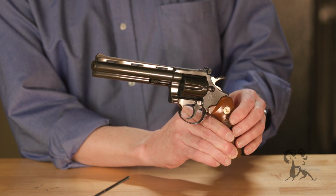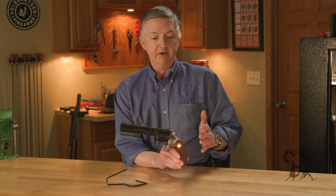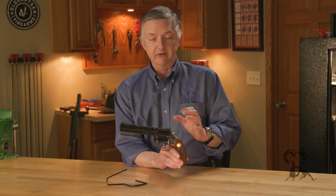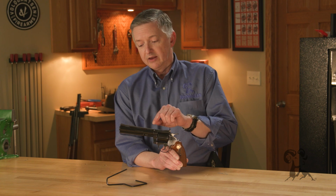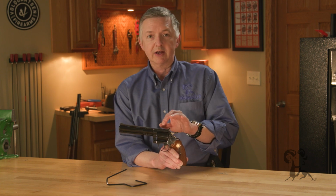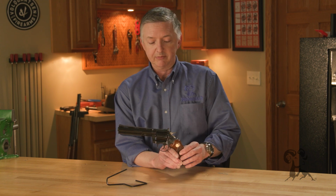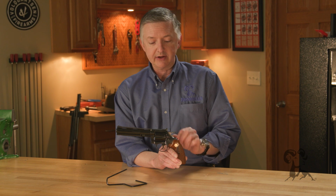Now, the main differences between the Python and the Diamondback were, number one, the finish. The Python was finished by the most qualified polishers at Colt. Those guys had years of experience, and to work on the Python, you had to have been there a long time, whether you were a finisher, a polisher, or a fitter. You were the top of the class at Colt when you were working on those. The Diamondback was just not as nicely finished on the outside. It still looked really good, but it didn't have that lustrous Colt Royal Blue finish that the Python had. The internals were not as finely fitted as the Python.